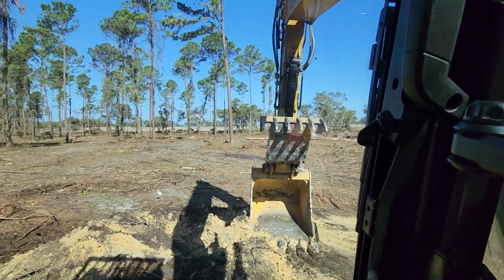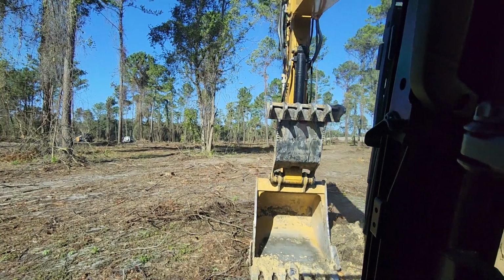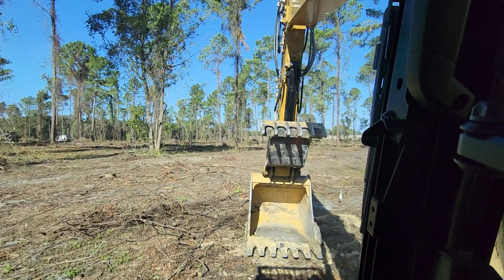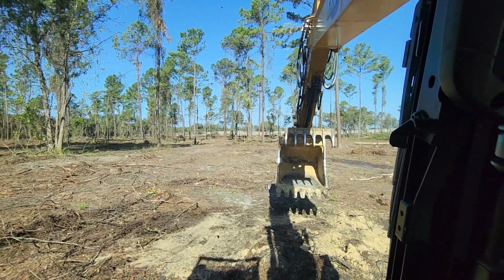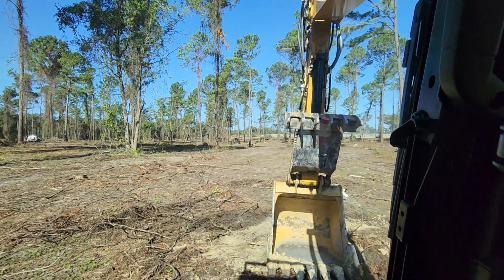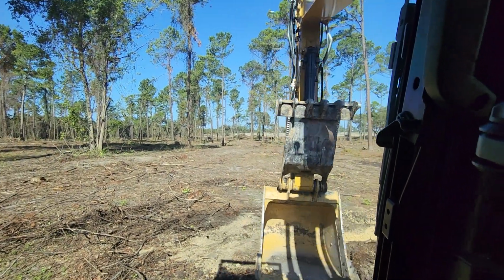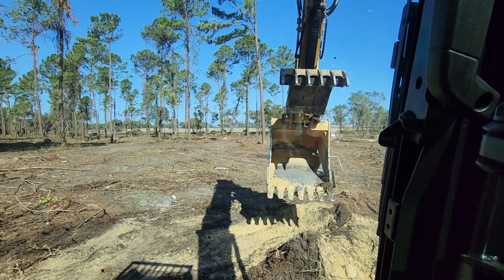I think that the thing's made for demolition more than it's made for land clearing. But other than that, it does a pretty good job. Could be shaped a little bit different, but all in all, it does a good job.